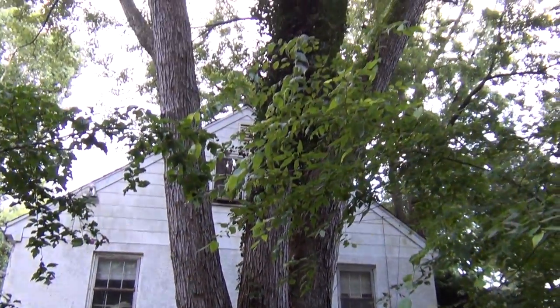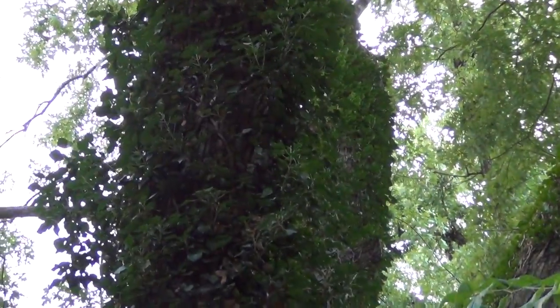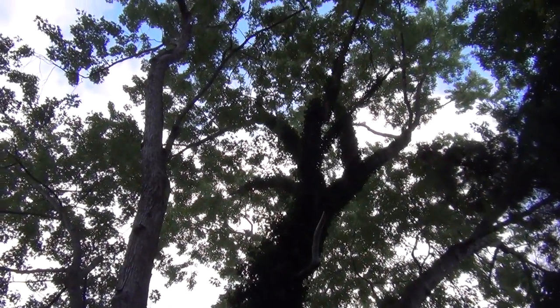And it goes up and up and up. Only one of the three has lots and lots of vines on it, as you can see. The other two do not. Where will it fall?